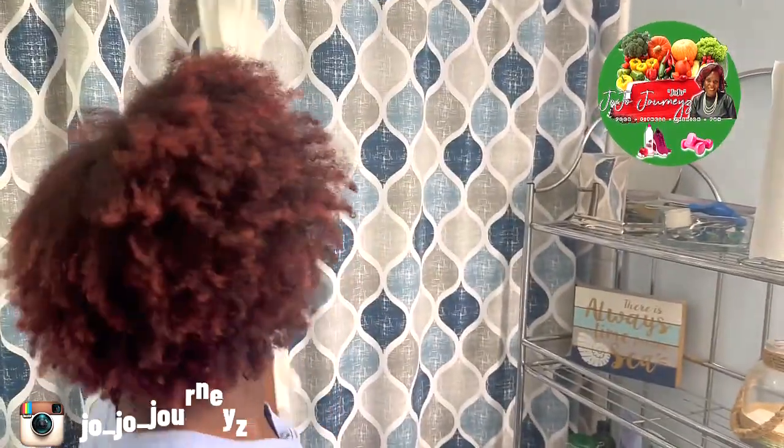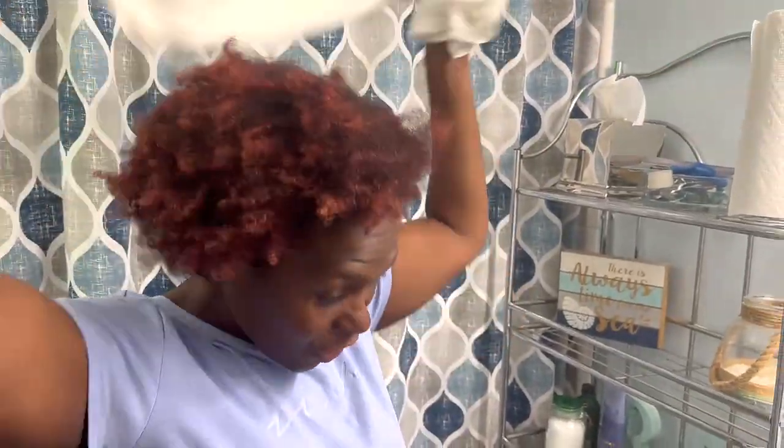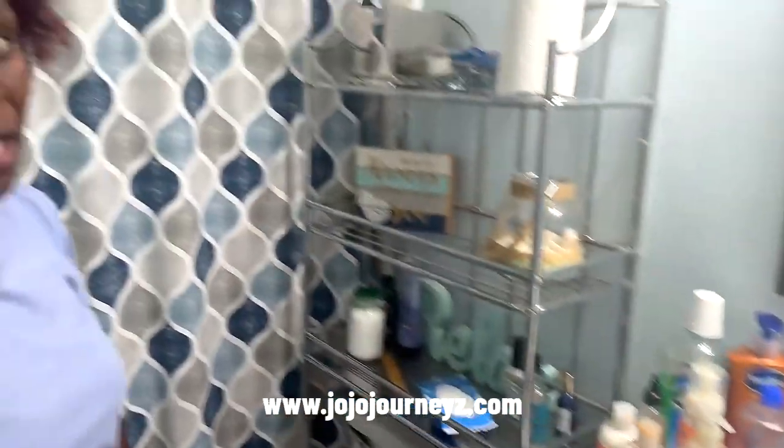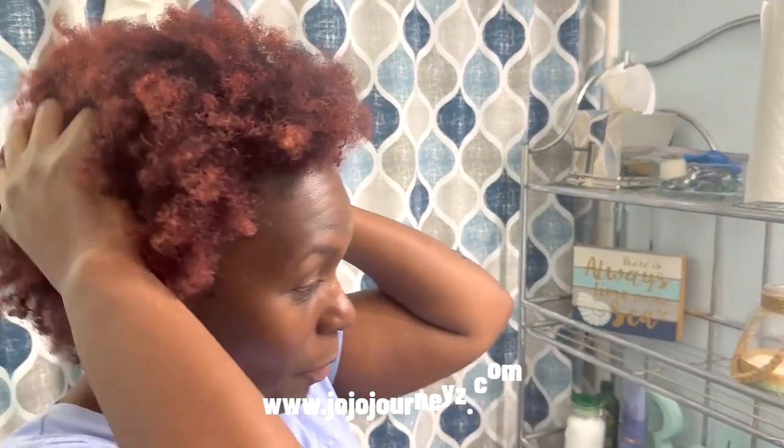Oh, this is, I take my husband's old t-shirts. And this is what I use to dry my hair with when I am finishing the shower, washing my hair. So yeah, it's time for wash day. My hair looks a hot mess and it stinks, okay? So here are the products I'm using.